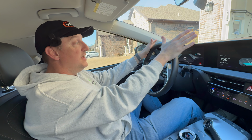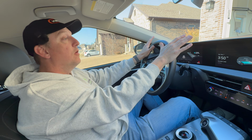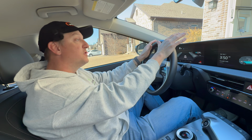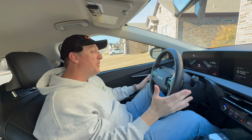Now, when it comes to EVs, the only thing I really have to compare it to for long distance driving is my Model 3 and my Model Y. And this is so much better on the road than the Model 3 and the Model Y. It's comfortable. The suspension is great. You don't feel those potholes like you're running over, you know, small children. It feels great. So that's one thing I love about this.